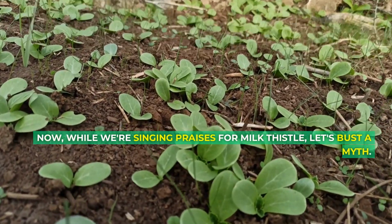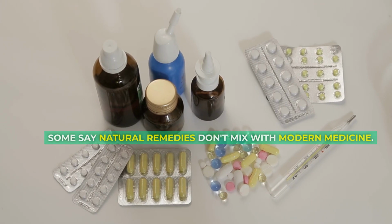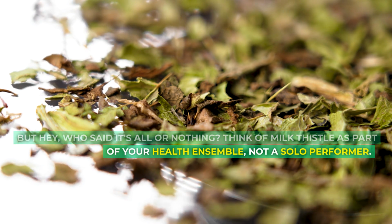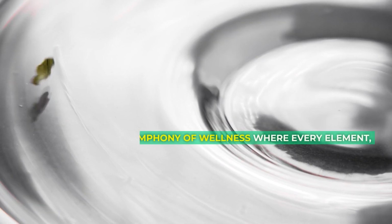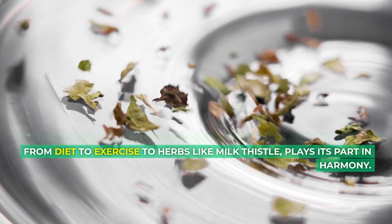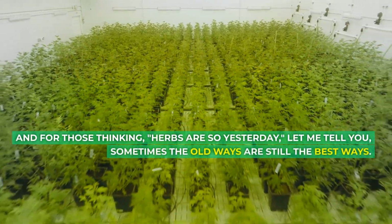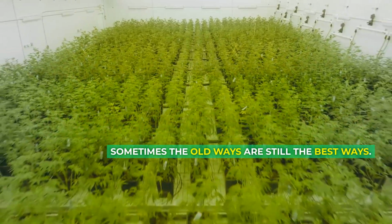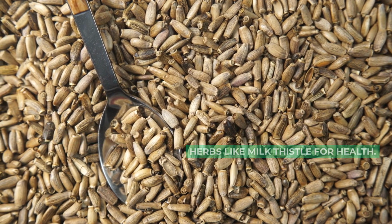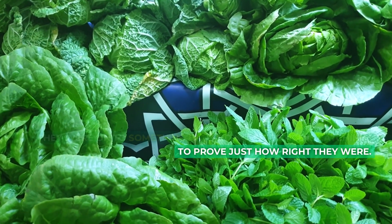Now, while we're singing praises for milk thistle, let's bust a myth. Some say natural remedies don't mix with modern medicine. But hey, who said it's all or nothing? Think of milk thistle as part of your health ensemble, not a solo performer. It's about creating a symphony of wellness, where every element, from diet to exercise to herbs like milk thistle, plays its part in harmony. And for those thinking, herbs are so yesterday, let me tell you, sometimes the old ways are still the best ways. Our ancestors weren't just shooting in the dark when they used herbs like milk thistle for health. They were onto something big, and now science is catching up to prove just how right they were.